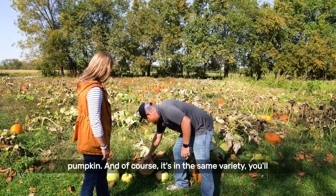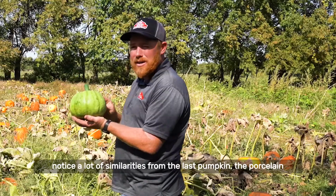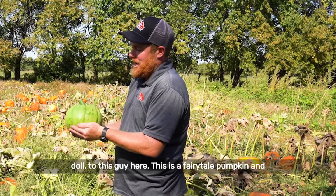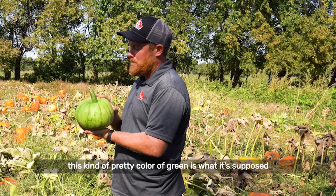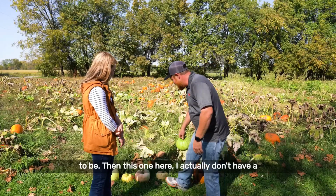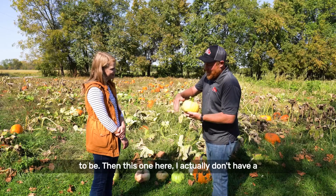Really cool pumpkin. Of course, it's in the same variety. You'll notice a lot of similarities from the last pumpkin, the porcelain doll, to this guy here. And this is a fairy tale pumpkin, and this kind of a pretty color of green is what it's supposed to be. And then this one here, I actually don't have a name for this one.